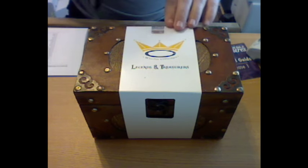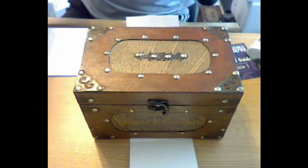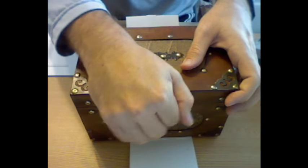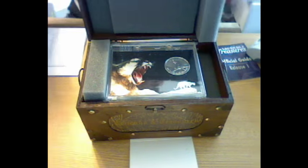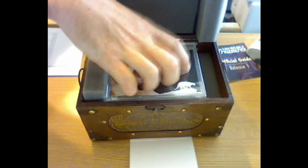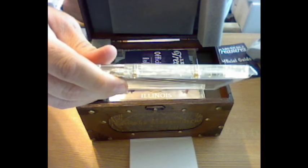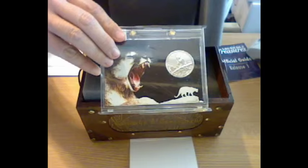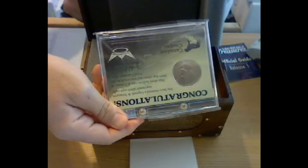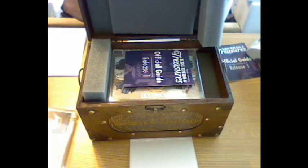And Chucky is in slot number 11, which will be the first one out of the chute here. So, wow, the first one off the top, which goes to Chucky, is a Canadian Cougar $5 gold piece, which comes as slot one.